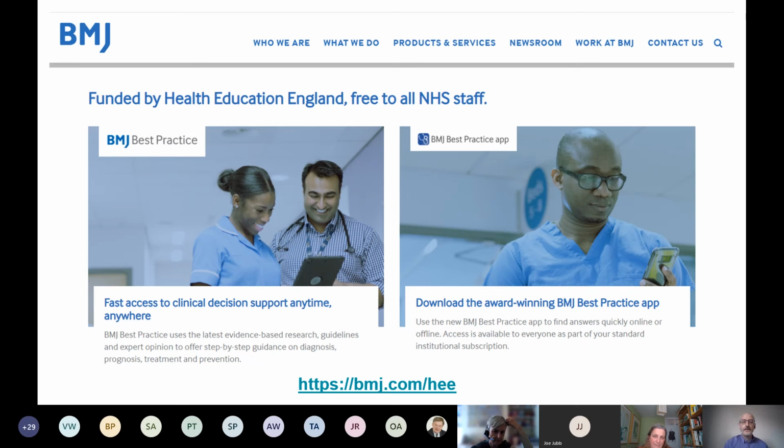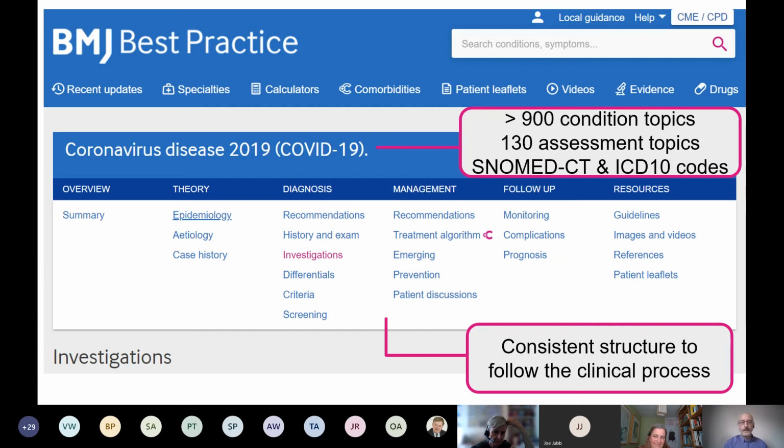So as Lucy said, it's funded education in England, so it's free to all NHS staff in England. And this is our webpage where you can find out more about how to access that as an individual, that HE funding. And if you go on to the next slide.